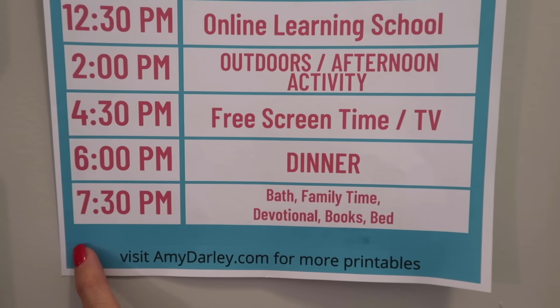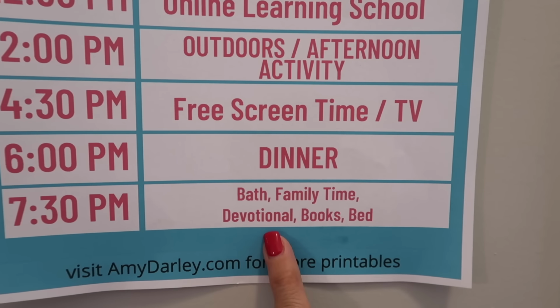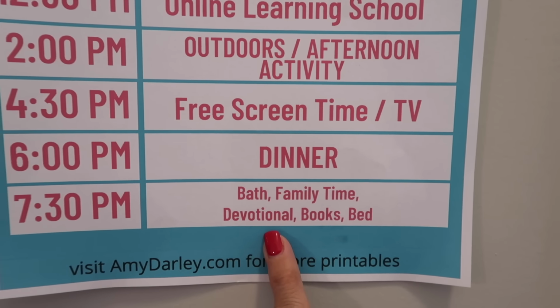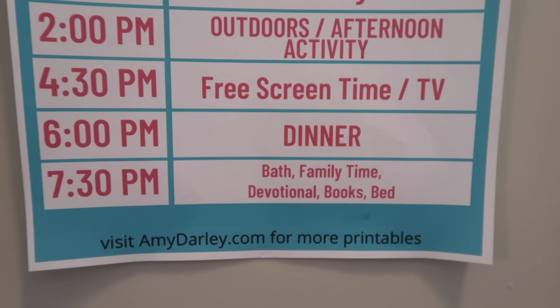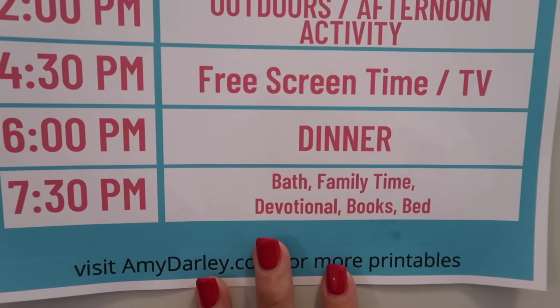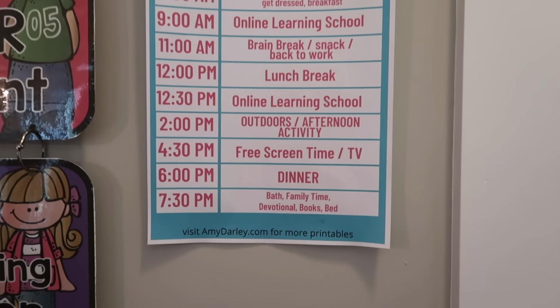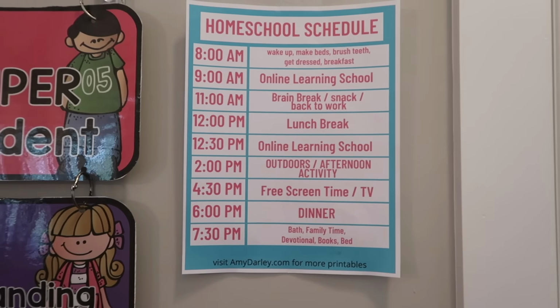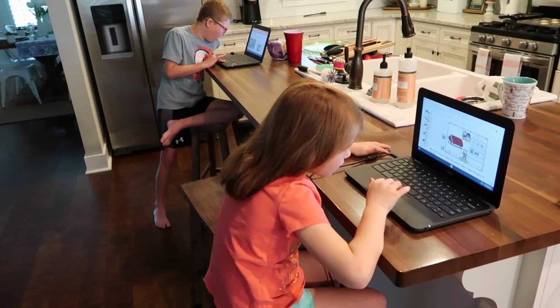And then we have 7:30, we start getting baths. We have our family time. They have a little devotional that they do almost every night, not every single night. And we read books and we go to bed. They've actually been staying up till probably around 9:30 each night because they're not having to get up so early in the mornings. So that is our homeschool routine for this quarantine period that we are in here.